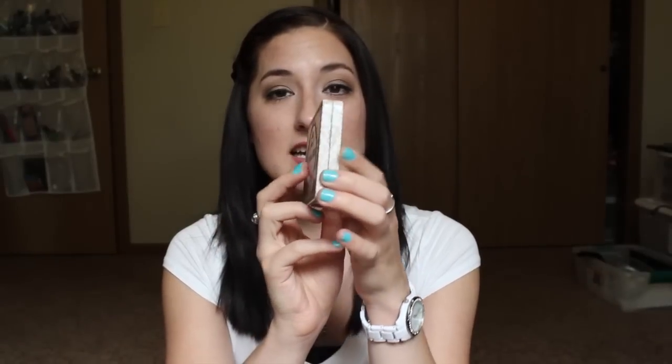I'm going to start with the packaging on this. I really love the packaging on this. It is nice and sleek and thin. It has a nice metal packaging so that it is very sturdy, and it's got a magnetic closure here, so it is pretty secure and sound when you close it. This is definitely a palette that I would feel comfortable traveling with because I feel like it is sturdy and it's not going to fall apart or get broken really easily.